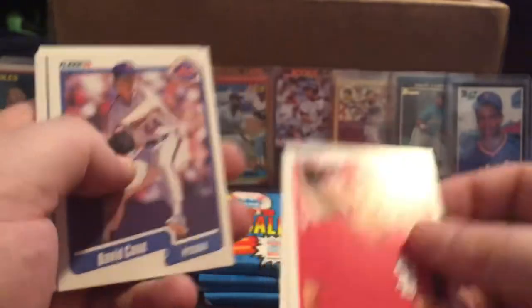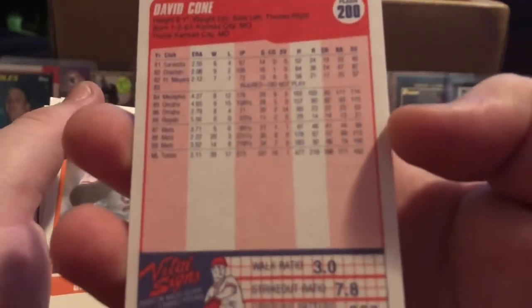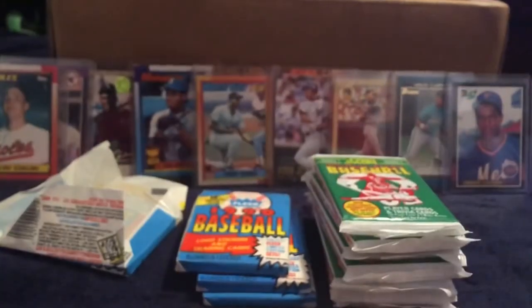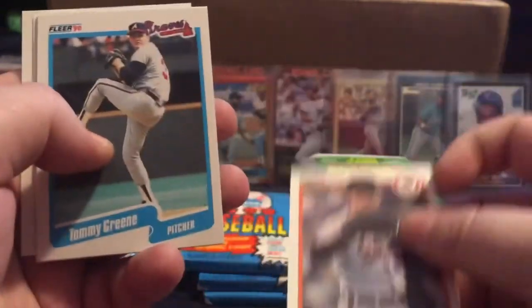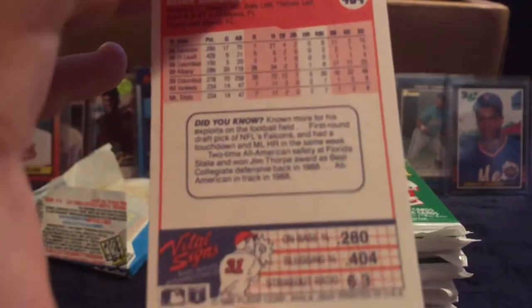Scott Terry. Oh, I skipped one. Scott Bailes, David Cone. Coney. Mets legend. Yankees also. Looks like it's his third or fourth year card. Decent, though. I'm going to keep Cone off to the side because that might be worth a little bit of change. Jeff Ballard, Tommy Greene, Deion Sanders. And I believe this is a rookie card, too. If I'm not mistaken, the Deion Sanders rookie was going for about $30, $40, maybe $50.